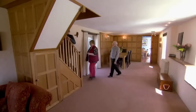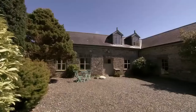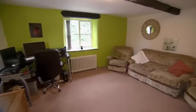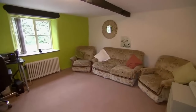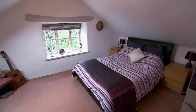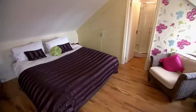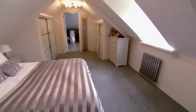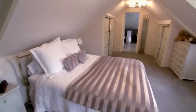Okay. Thank you. There are four bedrooms in the main house. Three of these are at the other end of the property and include a ground floor room, which is currently being used as a study. Above that, and accessed by a second staircase, are two further double bedrooms, both in the eaves, and each benefiting from their own separate ensuite bath and shower rooms, useful for the visiting family. And that leaves the bedroom we've set aside for Will and Kate.